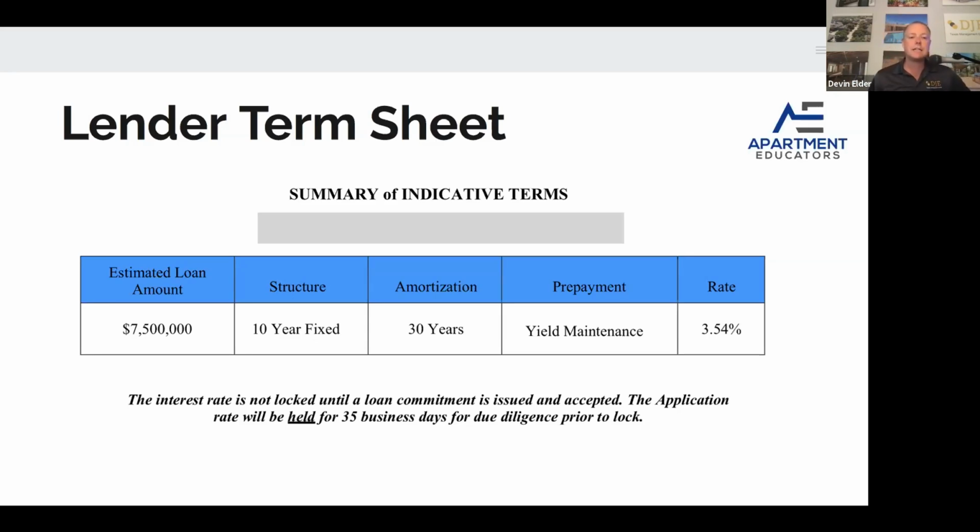This interest rate is not locked until a loan commitment is issued and accepted. The application rate will be held for 35 business days for due diligence prior to lock. So there's this term, rate lock, and that means you're locking in whatever rate. So expect the rate to bounce around a little bit until you rate lock. And this can have big impacts on your underwriting of the deal. Okay, so we'll move on here.